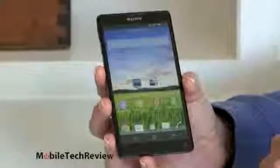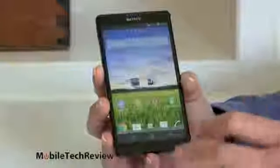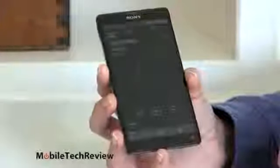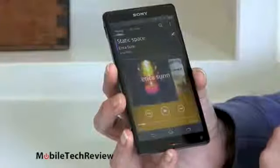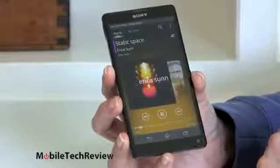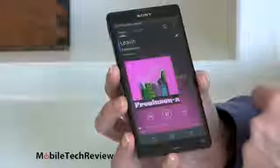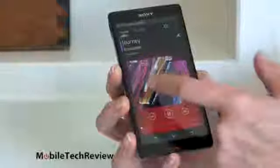So as I mentioned, you get all sorts of Sony software on here. Sony Select is sort of like their one-stop social networking thing. One thing I actually really like is their Walkman app for music. You can control it right from the home screen. Very nice looking. The speaker's pretty good for music, and you can flip through the albums and change songs just like that.